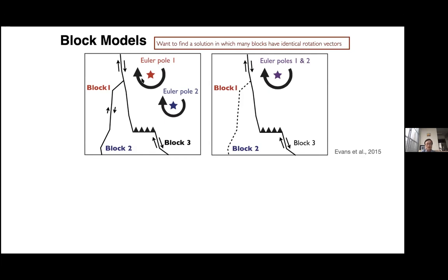Okay, so on the left-hand side, you are seeing 3 blocks that indicate 3 different tectonic plates. Between block 1 and 2, there's a strike slip motion, and between block 2 and 3, you are seeing some subduction and then some strike slip. How the block moves depends on where the Euler pole is. This Euler pole 1 refers to the center of rotation of block 1. It's rotating about this pole with a clockwise rotation. Block 2 is rotating about here, and it also has a clockwise rotation.